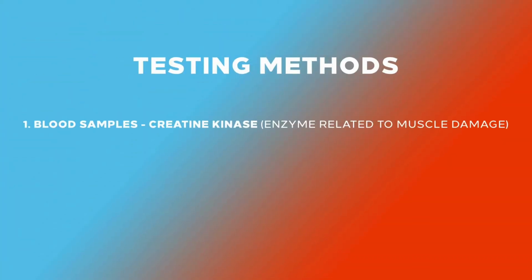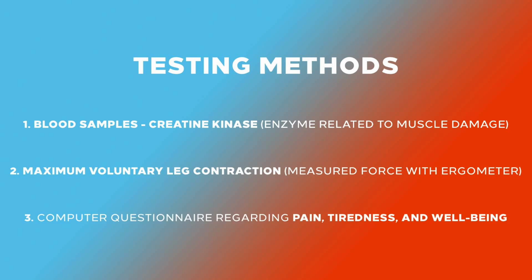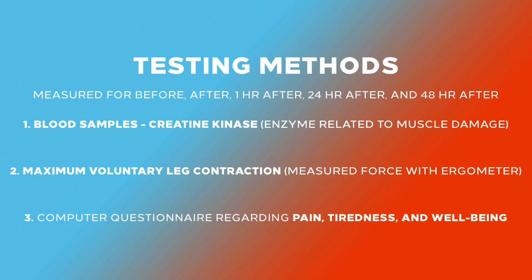The study tested for creatine kinase, which is a muscle enzyme commonly released following muscle damage. They also tested maximum voluntary leg contraction using an isokinetic ergometer. And lastly, they had their participants answer 3 questions on a computer program related to pain, tiredness, and well-being, with their answers ranging from 0 to 100. All data was collected before exercise, immediately after, 1 hour after, 24 hours after, and 48 hours post-exercise.